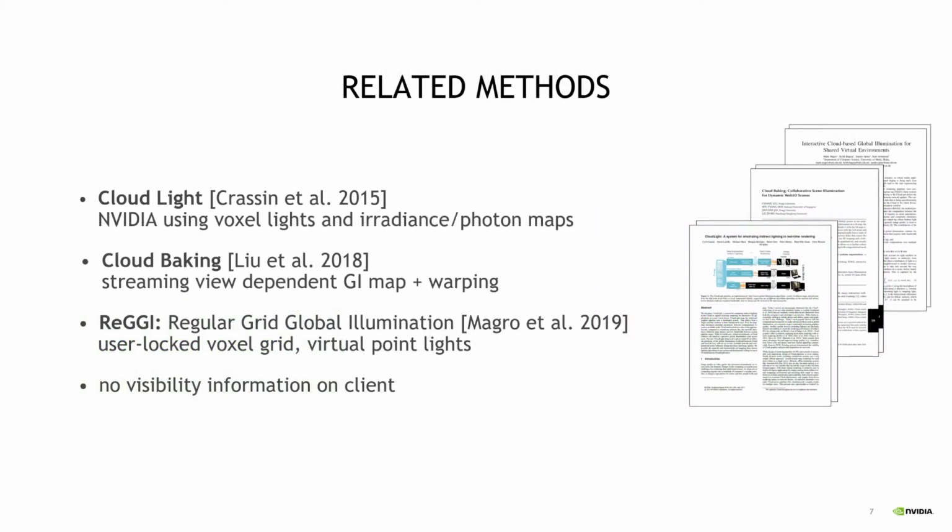Besides full frame transfer, there is only limited research in splitting the render pipeline between server and client. One of the influential papers is the CloudLight system from NVIDIA. This work by Crassin et al. has shown that updating diffuse indirect lighting is visually acceptable up to a delay of several hundred milliseconds. The cloud baking paper by Liu et al. transfers a compressed GI map from the client's perspective and uses warping to match the actual client view.